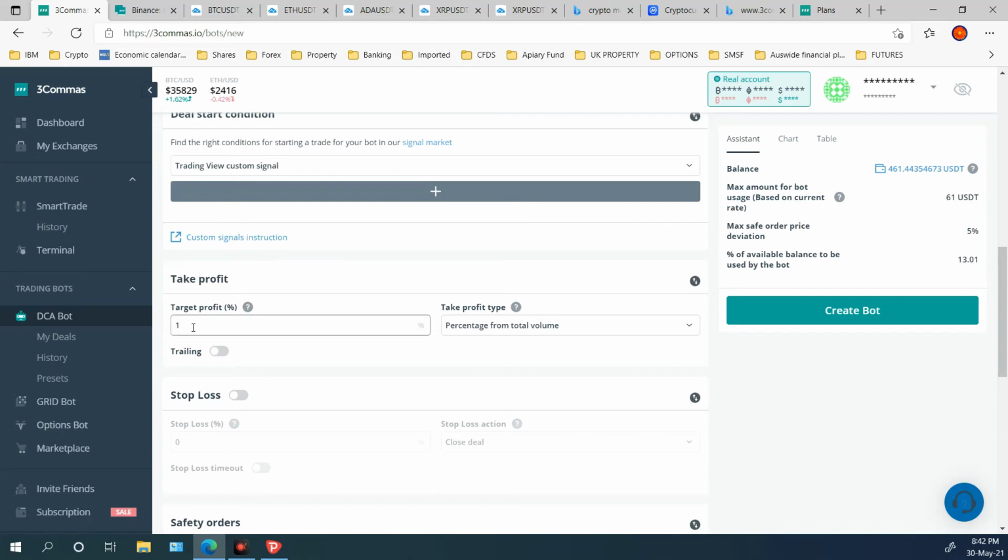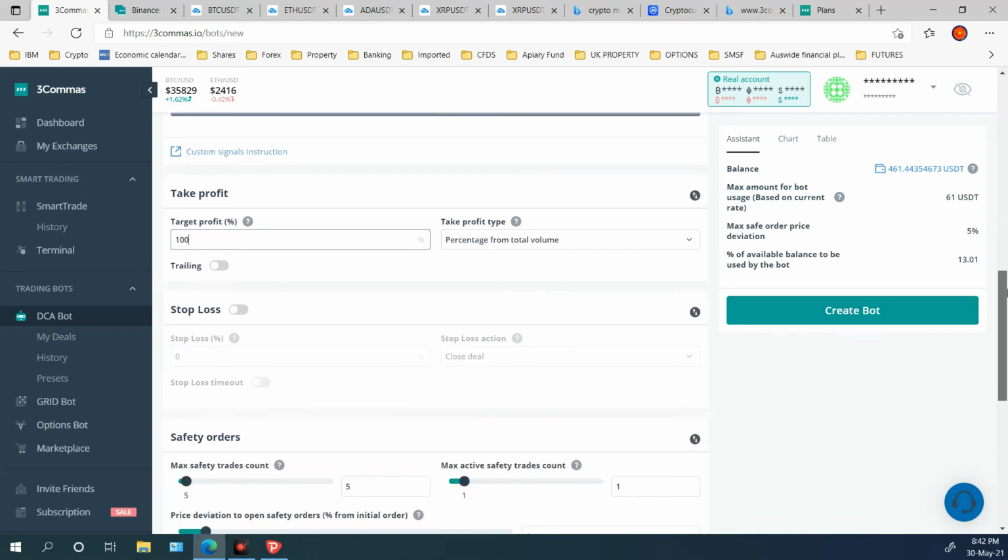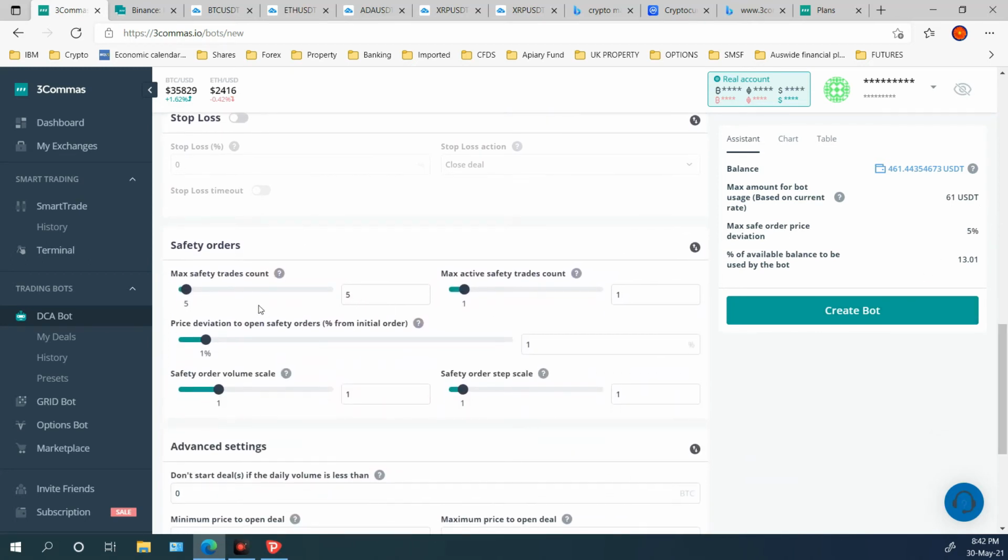Target profit is 100%. Percentage for total volume. That's fine. Trailing, no. No stop loss, which we mentioned earlier. Now this is where it gets interesting. We want to switch all of this stuff off, basically as much as we can. Basically set it to 0. I don't like any of this stuff.